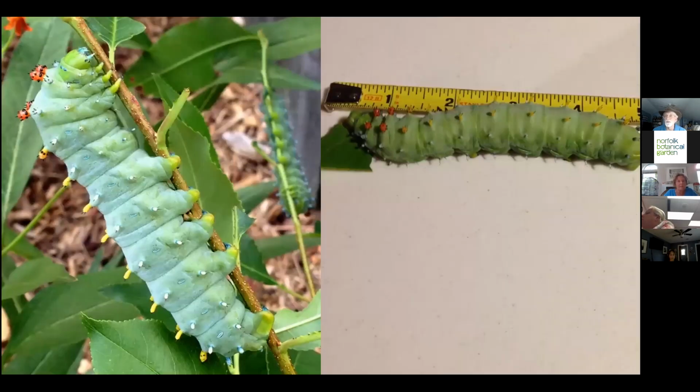Here's the caterpillar to it. So I'm going to talk a little bit about caterpillars. And then at the end, I've just got a nice little show of caterpillars, just so you can see how interesting and fun the variety you can get out of these guys. They can be quite large. And again, large caterpillars make large moths.